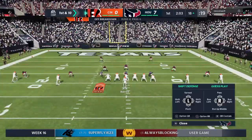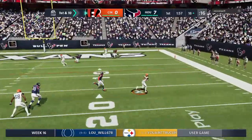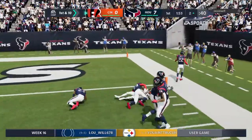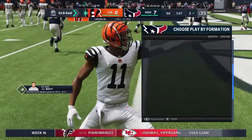So from inside the 20, here's 1st and 10 at the 18. From the red zone now, they'll look to throw. Open man is Ross, complete. And he'll be taken down at the 2-yard line. Another nice gain, 16 yards there and a 1st down again.